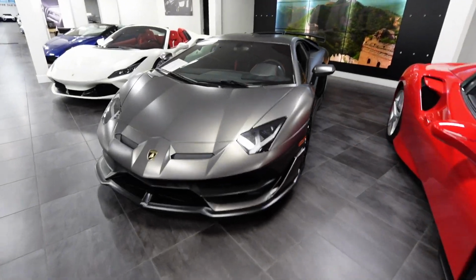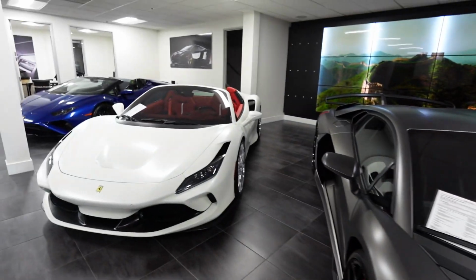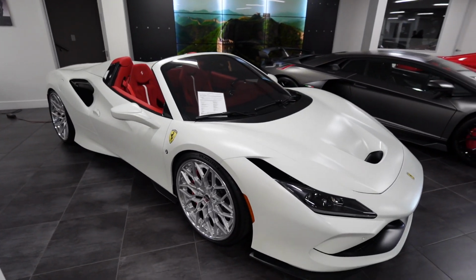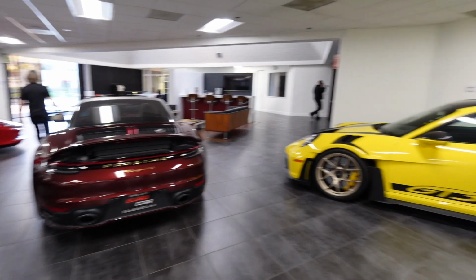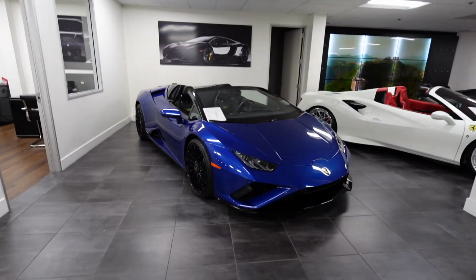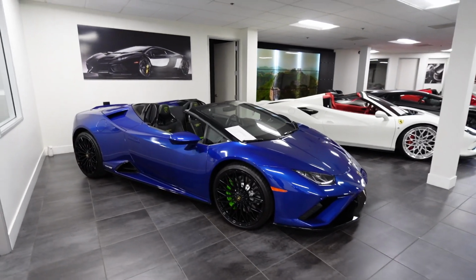Starting off, we got the SVJ. Oh my gosh, we got the Ferrari. This is a nice Ferrari right here. F8. Damn. Oh, GT3 RS. Damn, bro. Huracan Evo, rear-wheel drive.